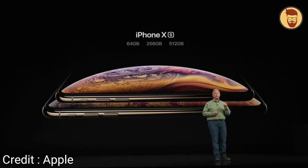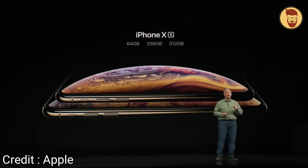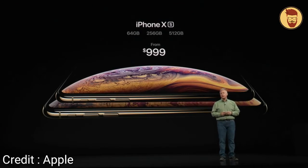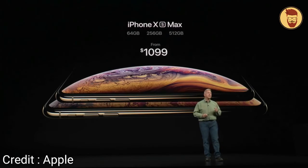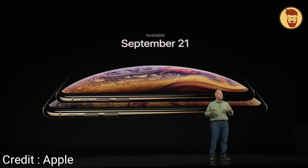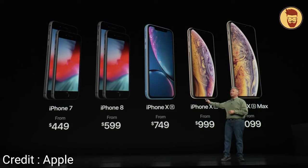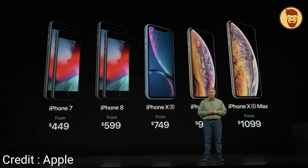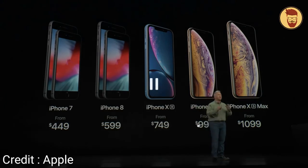XS, 64 gigs, 256 gigs, and that new 512 gigabyte storage capacity. It starts at $999. An iPhone XS Max, starting at $1099. Pre-ordering on Friday, September 14th, and it'll ship September 21st. iPhone 7 starts now at just $449, and there are models of iPhone 7 and 7 Plus. iPhone 8, $599, models of 8 and 8 Plus.